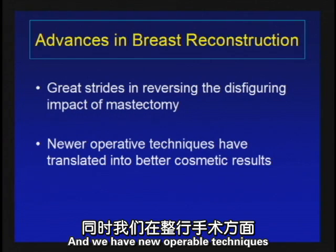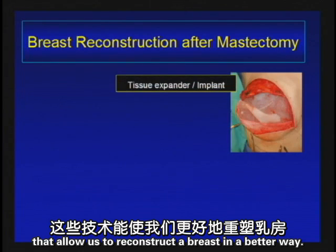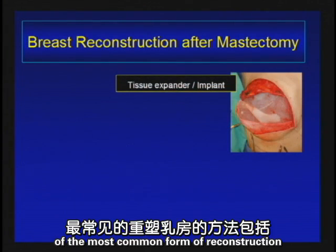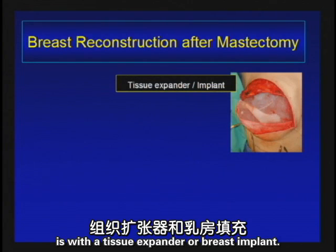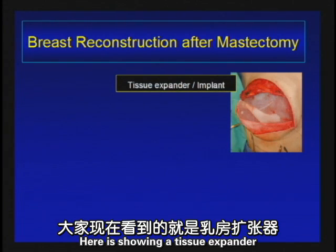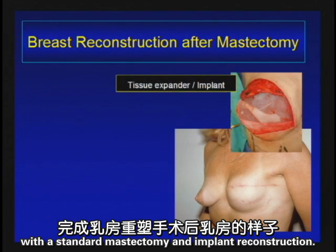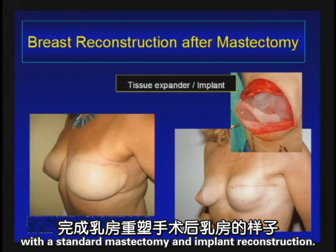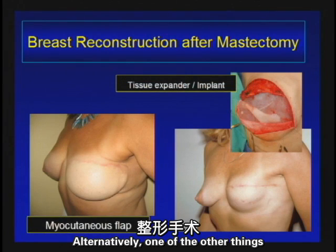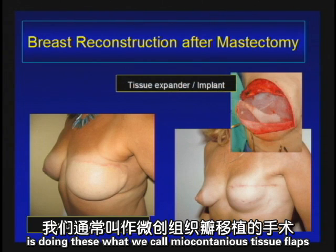And we have new operative techniques in the world of plastic surgery that allow us to reconstruct a breast in a better way. And here's an example. The most common form of reconstruction is with a tissue expander or breast implant. Sometimes we stage the procedure. Here it's showing a tissue expander and the look that you get after a standard mastectomy and implant reconstruction.